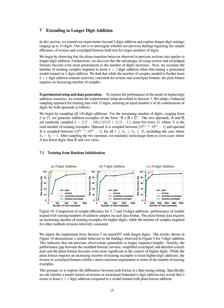Additionally, we find that the benefits of using reverse and scratchpad methods become even more noticeable when dealing with greater digit numbers. Moving forward, we analyze the amount of training data needed to learn to add a number with k plus 1 digits by refining a model already trained to add k digit numbers. Our findings show that while the quantity of samples required to continue learning to add k plus 1 digit numbers stays relatively consistent when using the reverse and scratchpad methods, the conventional method needs increasingly more samples.